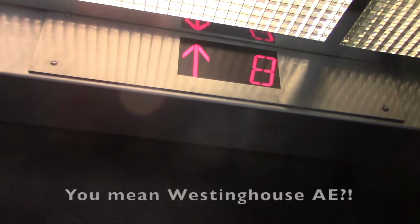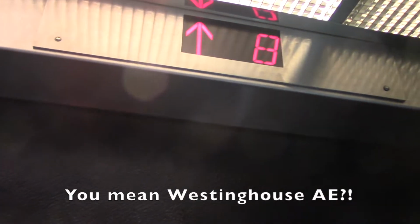Alright, so the door close does not work in this one. So now we're going to scenic here. Looks like the internal indicators are Acme and not Westinghouse RT. So anyways, here we're up at 8. And now we're going to send this back down to the ground, and then get your cab view.